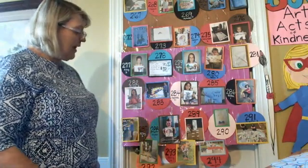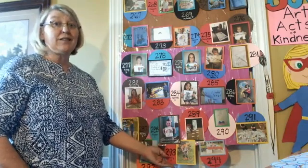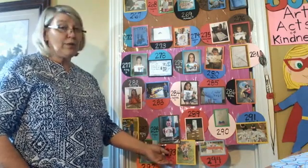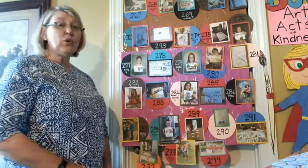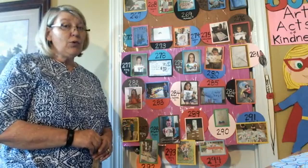And we have Perry down here who helped clean out her grandparents' barn. That took a lot of work. So that was really kind. We are at 294 acts of kindness. We just need a few more to make our goal.